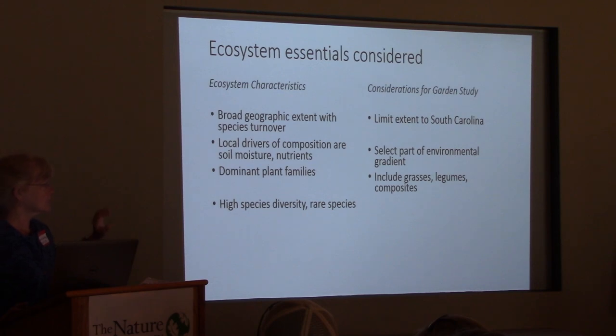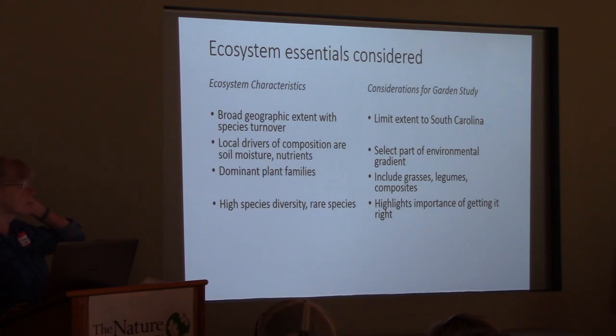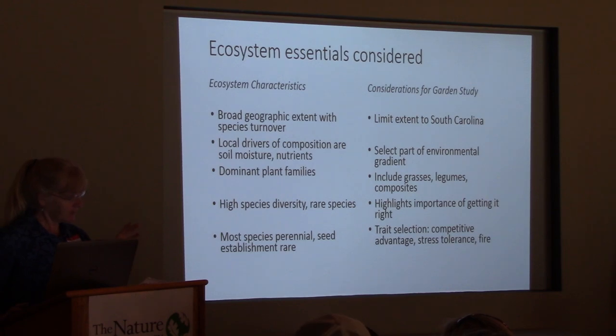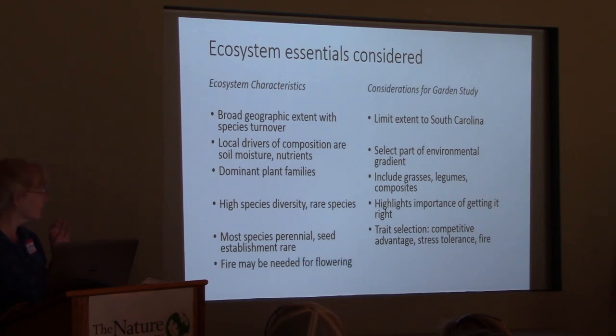We recognize that there's high diversity and rare species in this system, and that's important. We interpret that it highlights the importance of getting our decisions right, but we did not include rare species in our garden study. Most species are perennial. Seedling establishment is rare. So when we were going to measure our plants in the garden, we would be focusing on competitive advantage, stress tolerance, and the ability to recover from fire. These are things that we needed to be successful for if it was going to be an acceptable population. And we recognize that fire may be needed for flowering and seed production, so we really ask the question, do we need to burn this garden?